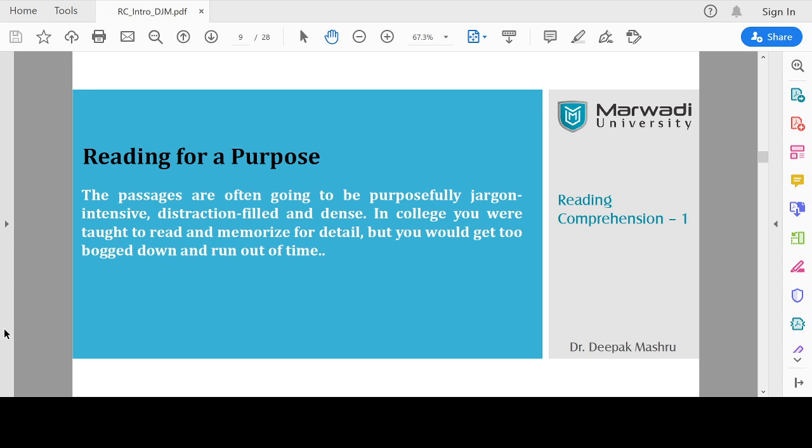Most of the time, in students, I have found a common difficulty while reading, which is the problem of regression. Regression means you read one line, and when you go to the second line, you forget the first line. That means we have a very small span of attention. We read word by word, letter by letter, sentence by sentence.